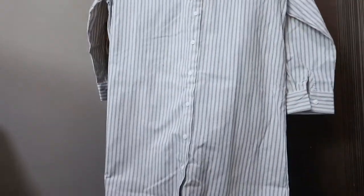So the last but not least, I bought a striped dress.